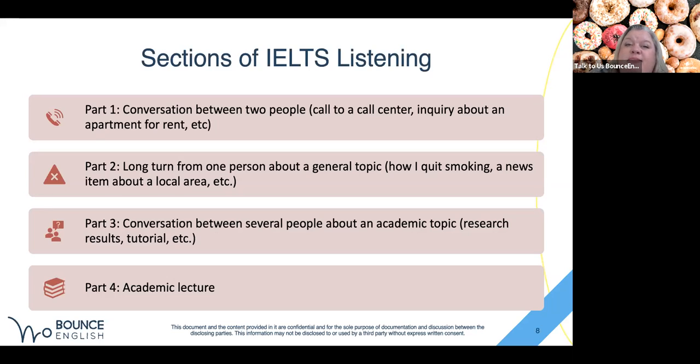Now, these parts 3 and 4 are the academic sections. So part 3 is also a conversation. There are usually more than 2 people, but sometimes the conversation is between 2 people. Actually, now that I think about it, I've never heard one where it's just 2 people. It's usually at least 3 people, but the topic's always academic.